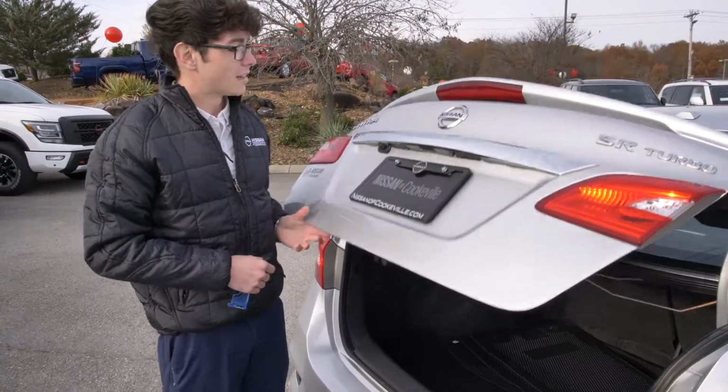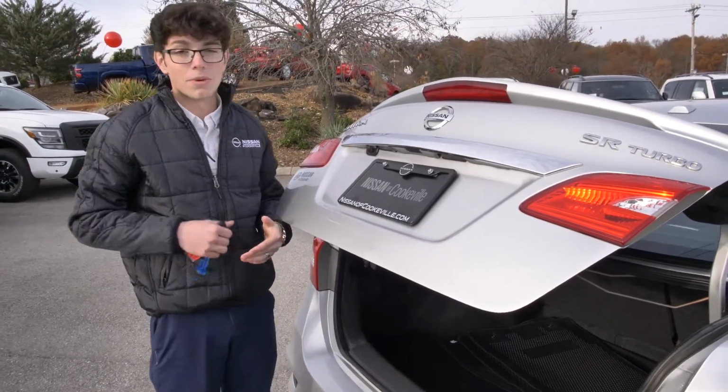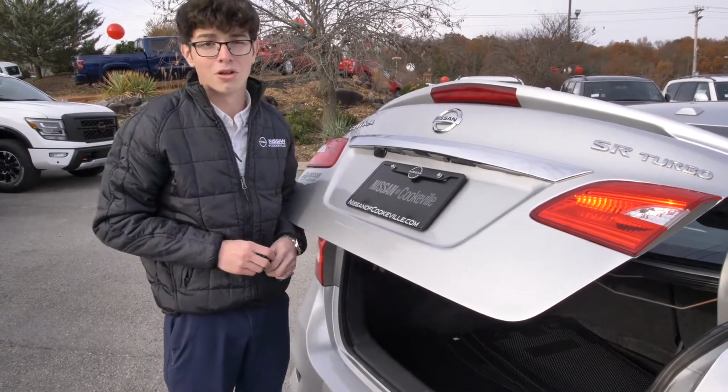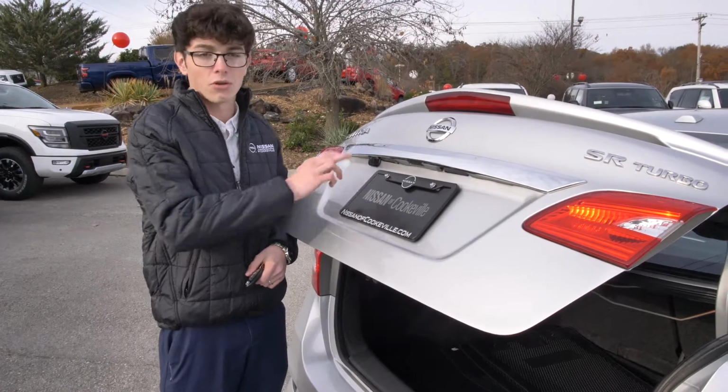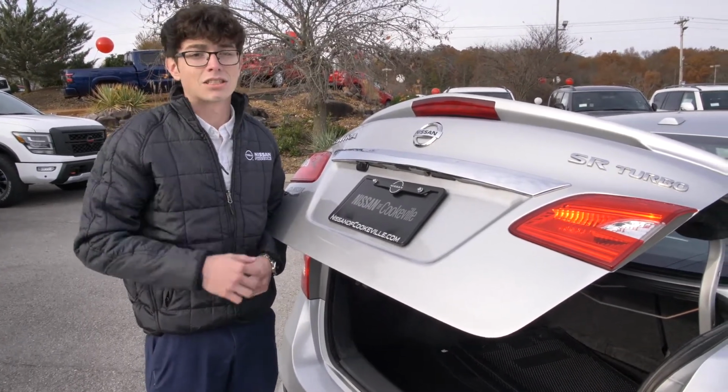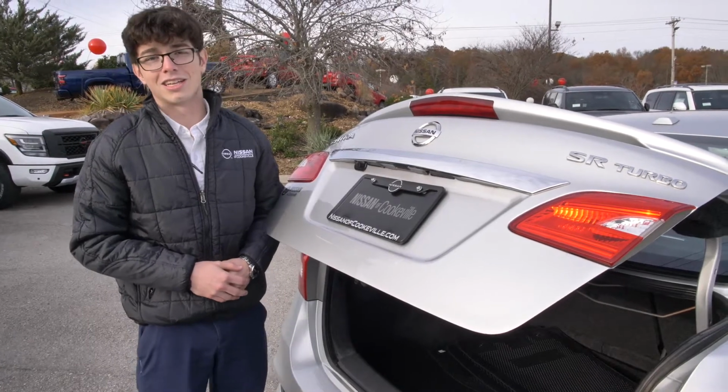Now, if you look at the actual trunk lid, you can see we do have the backup camera mounted to the left of the license plate, so if you ever notice any dirt or grime on that display, it's very easy. You take a microfiber cloth and wipe that off, and then you can get trekking once again. Let's take one look at the back seat real quick, and then we can take this thing on the road.